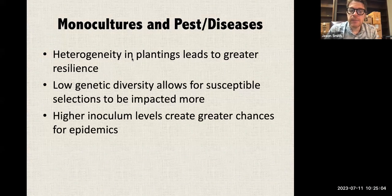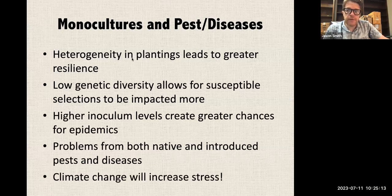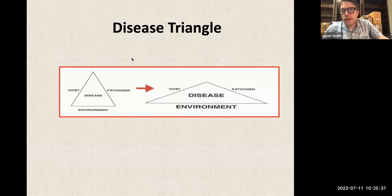And you end up with higher inoculum over time because it builds up on the host. This has happened with both native and introduced pests and diseases. And it's thought that over time there'll also be less ability of these hosts that have lower genetic variability to tolerate stress, or adapt to stress, things like climate change as well. And so we tend to think about disease and pest outbreaks as being the interaction of the host, the pathogen, and the environment.